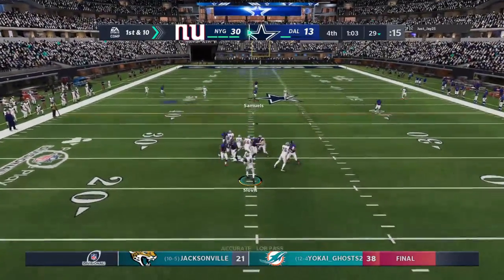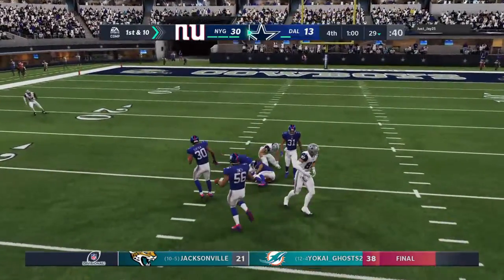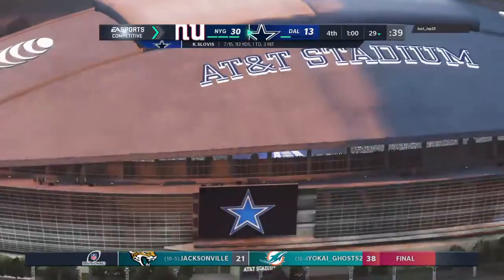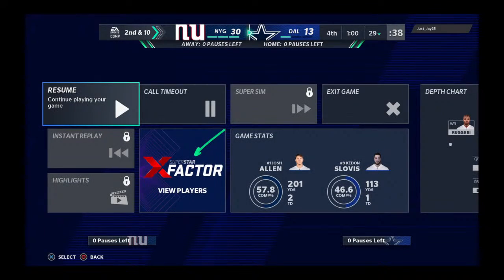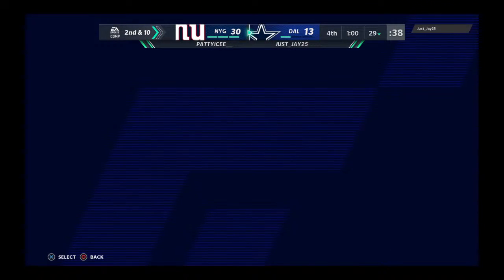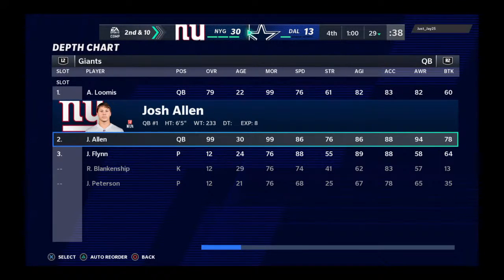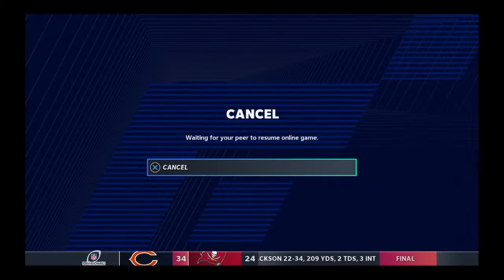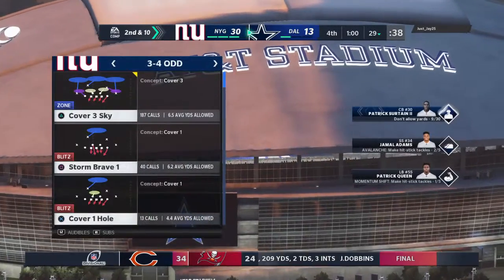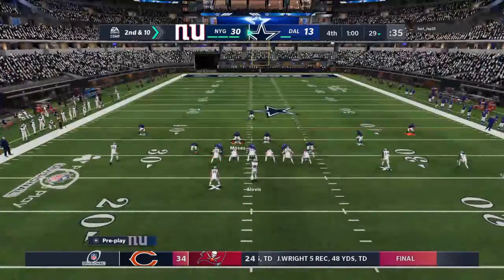Trying to shake off the interception. He'll look to throw. And he couldn't hang on. Would have been their fourth pick of the game. Instead, second down. Incomplete. It's now 2nd and 10.